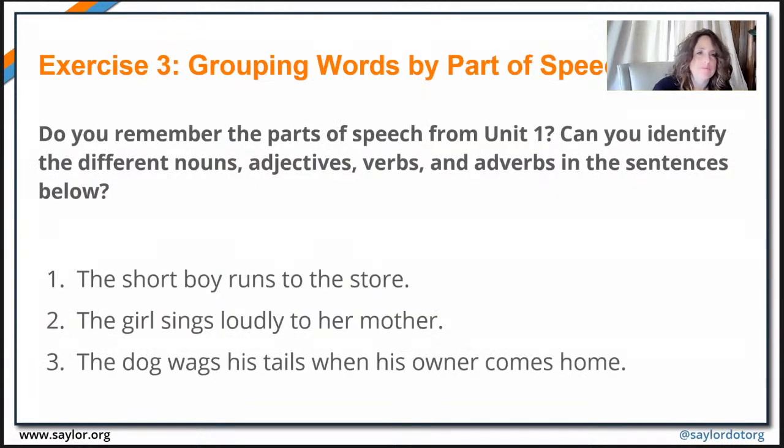So good job. Do you remember the parts of speech from Unit 1? Can you identify the different nouns, adjectives, verbs, and adverbs in the sentences below? So what we're trying to do is to group words by parts of speech. This is just a connection between what we've already learned and what we're learning today. It's a quick exercise to have you think about, do you remember what nouns are? Do you remember what adjectives are, and verbs and adverbs?